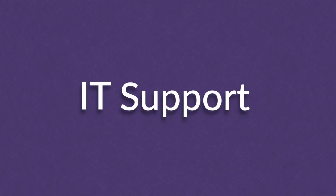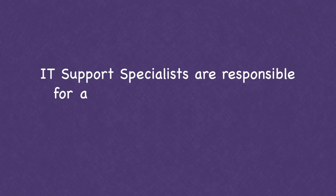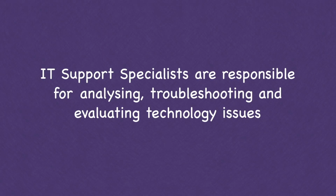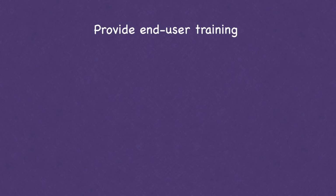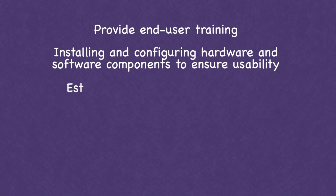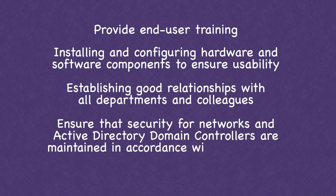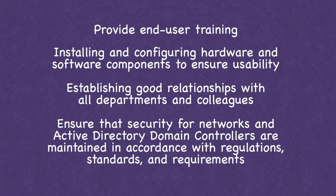The second entry-level remote career on my list that is really easy to start is IT support. I have worked IT support, but essentially these are responsible for analyzing, troubleshooting, and evaluating technology issues. Some duties that you're going to be doing are providing end user training, installing and configuring hardware and software components to ensure usability, establishing good relationships with all departments and colleagues, so you have to have really good people skills, and ensuring that security for networks and Active Directory controllers are maintained within standards and regulations.